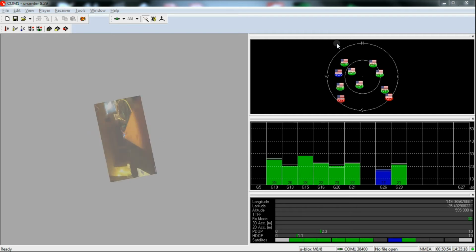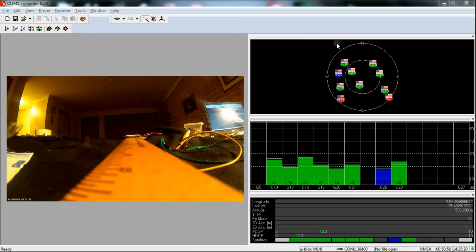Should be recording now. So we've still got 7 satellites. None of them are up above 30 though.